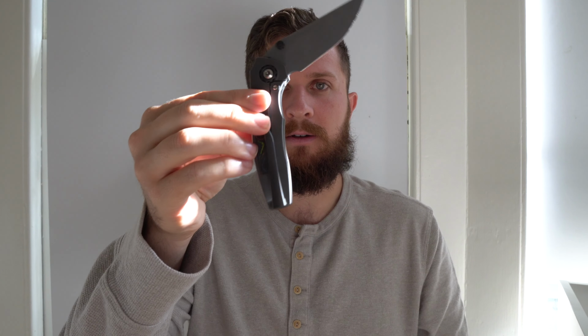Let me show you how, I mean, it's really, really smooth, and it just feels dialed. The action on all of his knives on the table felt really good, but this one felt like the best one to me. And so it's mine. I'm stoked that I got it.